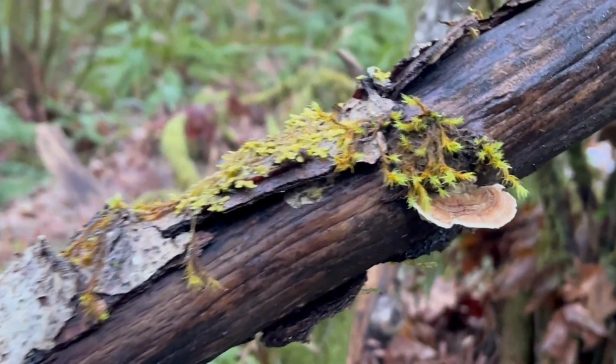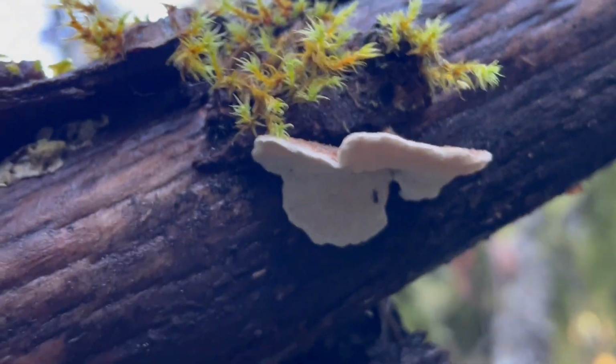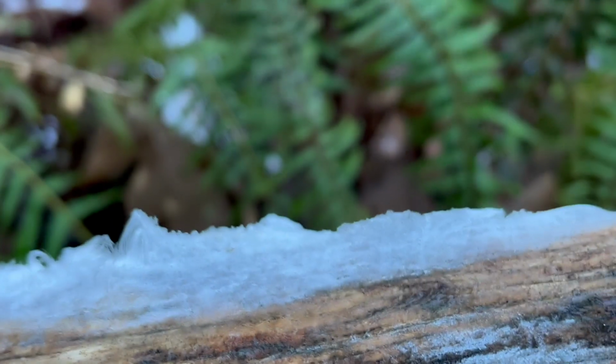And if we look over here, again, this is red alder. Here's an extension of that, right? A little bit of our friend there, the turkey tail, growing off that alder. Nice, fresh, young fruiting body. And on the back side, more hair ice.